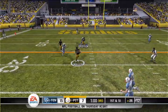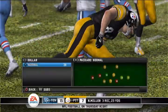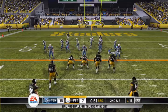He passes short. Harper makes the tackle. Miller makes his third catch of the game. This is the 10th play of the drive.